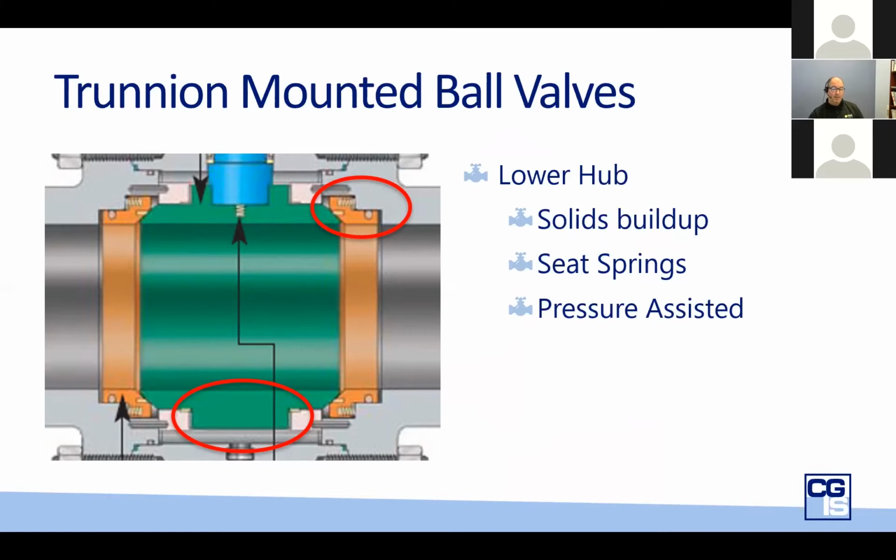And with a trunnion-mounted seat design, we have seats being pushed onto the ball, so our ball is in a constant static position. But it relies on springs and pressure within the piping system or within the cavity of the valve to seat. And we do see solids build up in those springs that cause them not to operate efficiently or effectively. So these are some of the limitations of a trunnion-mounted ball valve.